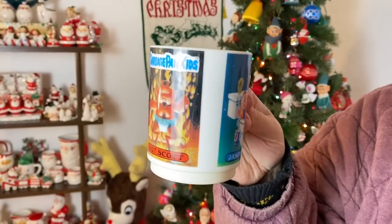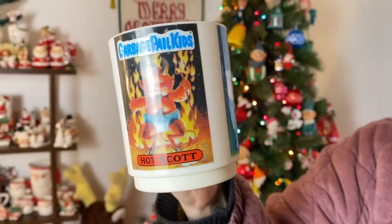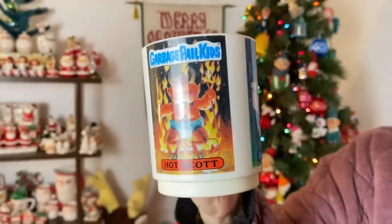I also found this 1986 Garbage Pail Kids cup. It's like a little plastic kids cup. I thought it was so cool. I think it resells for about $15 or so. I probably will resell it either on eBay or in the new year as we get a little bit closer.